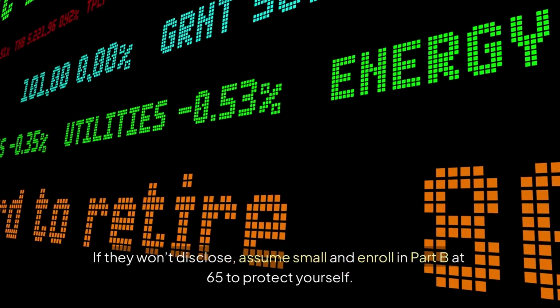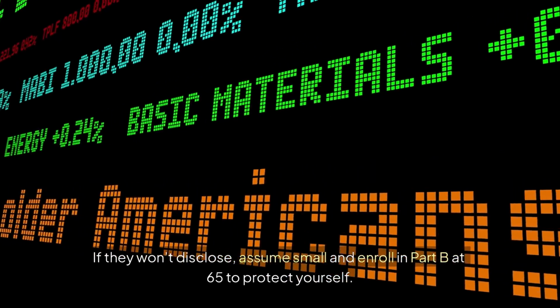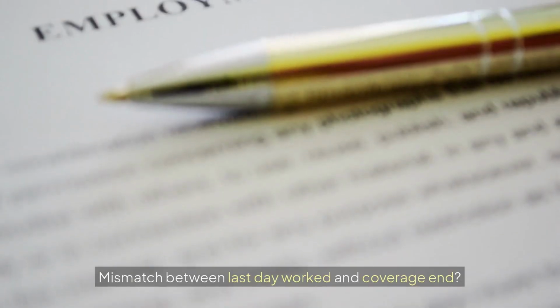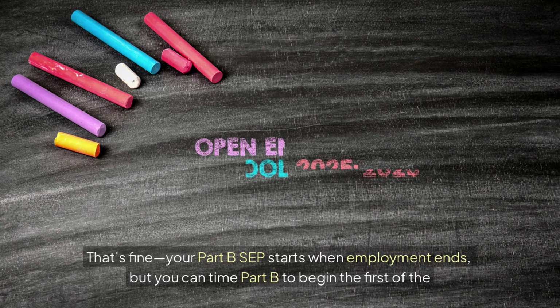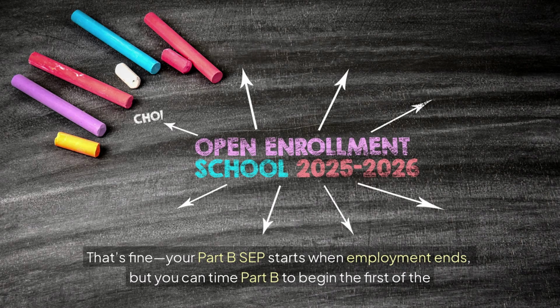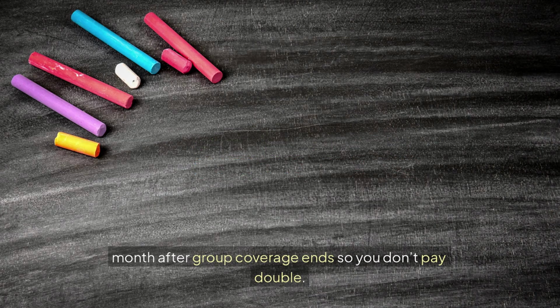If they won't disclose, assume small and enroll in Part B at 65 to protect yourself. Mismatch between last day worked and coverage end? That's fine. Your Part B SEP starts when employment ends, but you can time Part B to begin the first of the month after group coverage ends, so you don't pay double.